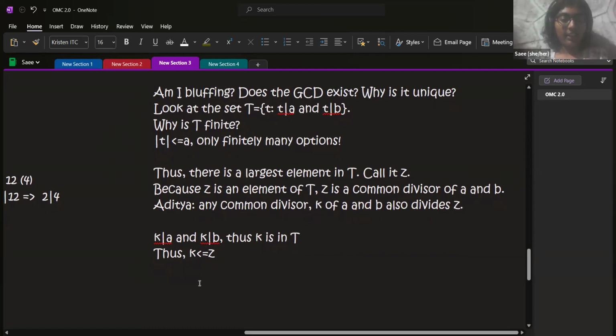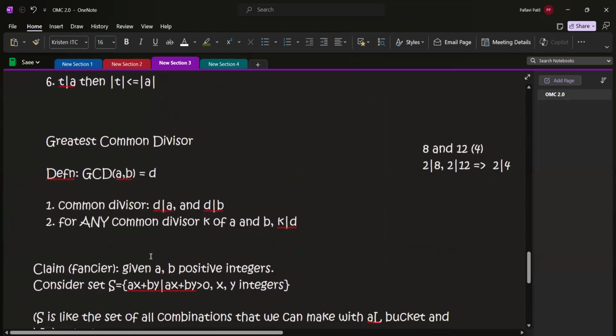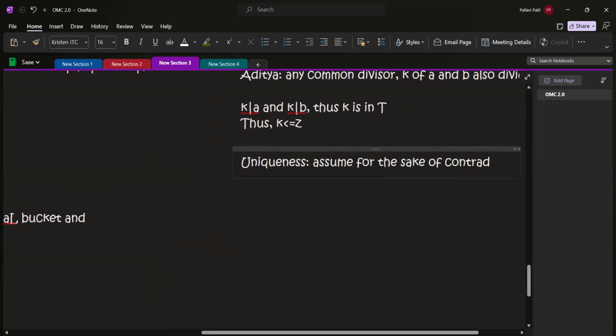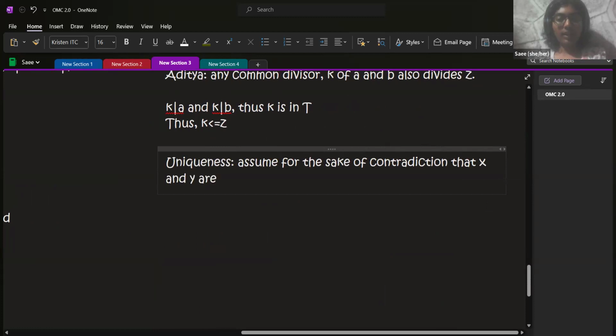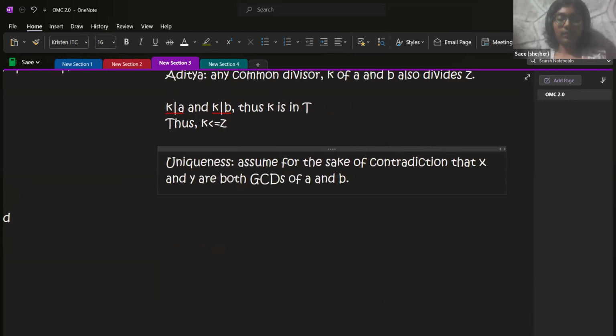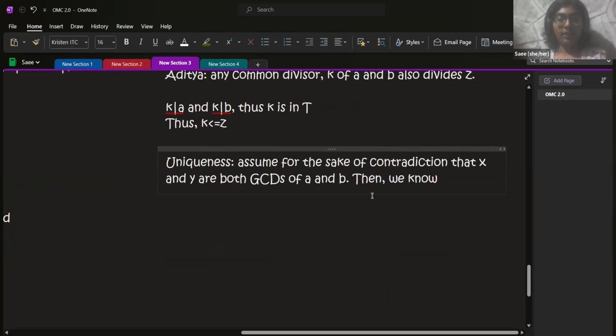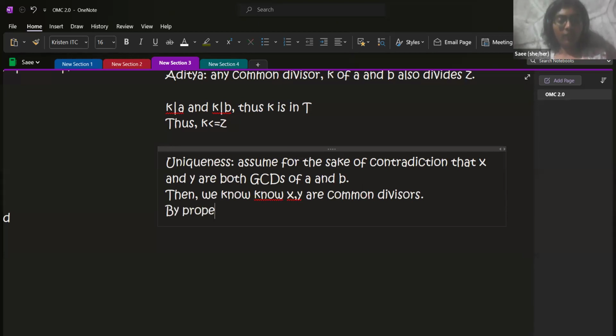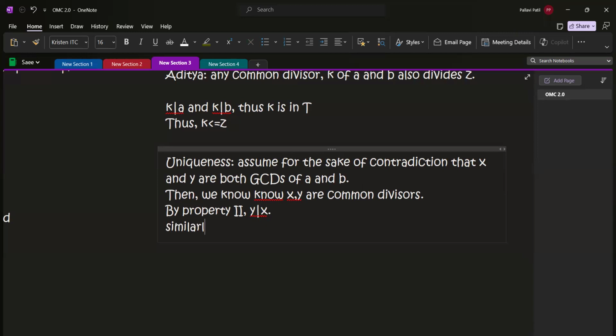Okay, so let's go back to the definition of GCD. Uniqueness: let's say you have two GCDs, X and Y. We know that X is a common divisor of A and B, and so is Y. By property 2, if X is a GCD and Y is any other common divisor of A and B, then Y divides X. Similarly, X divides Y because Y is the GCD and X is a common divisor of both A and B. So X is equal to Y, because X divides Y and Y divides X.